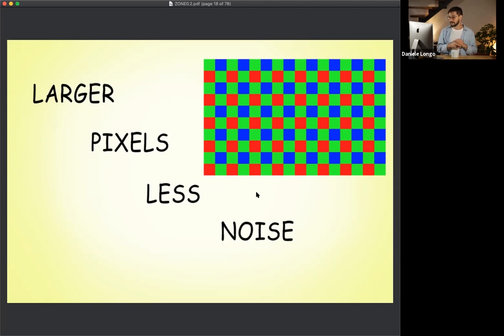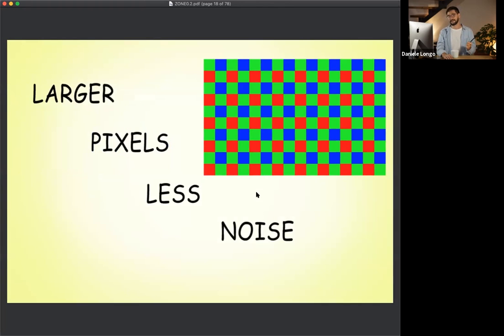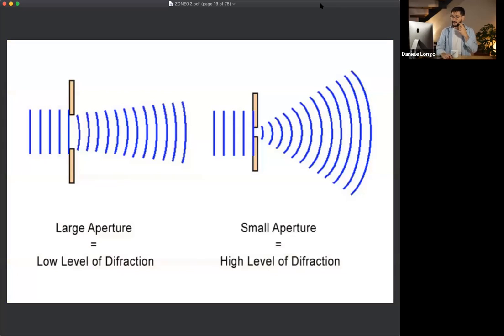Okay, but the main thing that noise comes from, and I think it's highly unspoken when it comes to the internet. Well, it is spoken, but not as much as it should be in relation to pixel size and pixel count, is the level of noise created by diffraction. And I'm going to explain what diffraction is.